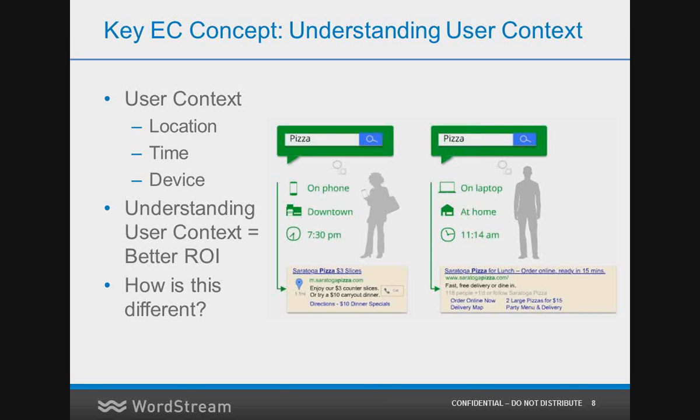meaning in the previous AdWords platform, advertisers were expected to create different campaigns, one for every city, one for every device, one for different time periods. It just quickly becomes very difficult, if not impossible, for the average advertiser to manage this. And because this is so overwhelming, only the most sophisticated agencies and advertisers with large budgets and dedicated in-house PPC managers took advantage of Google's various advanced mobile advertising features.